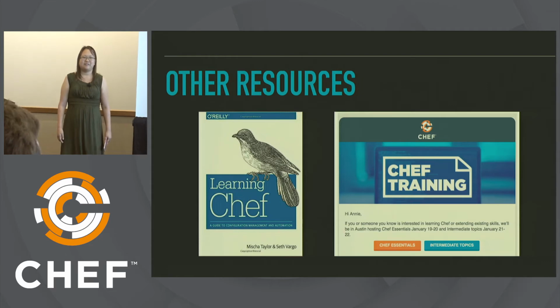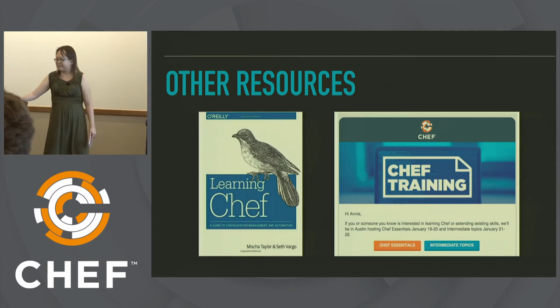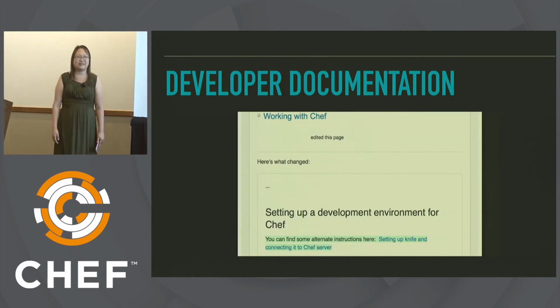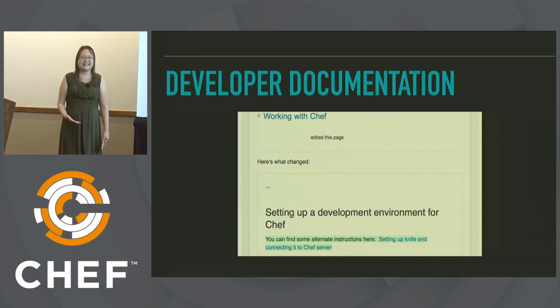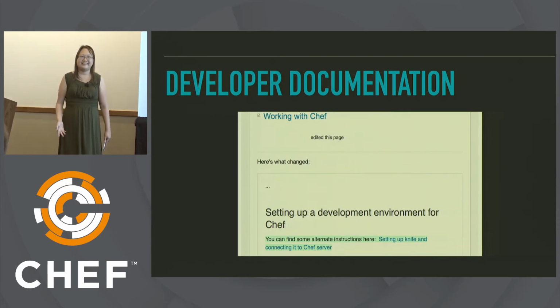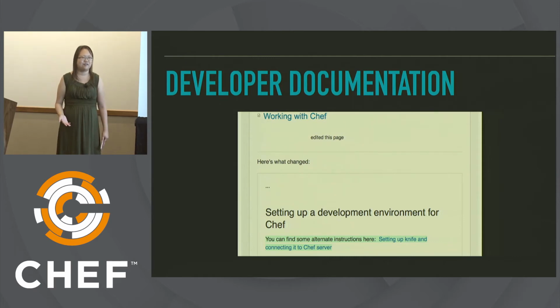Developers ended up also looking outside the company to learn best practices, such as the Learning Chef book and also in-person Chef training classes. Eventually, we reached a point where developers were comfortable enough working with Chef that they even went in and added to and edited the wiki documentation that the ops team had created, because they wanted developers to be successful with working with Chef and wanted to share what they learned.